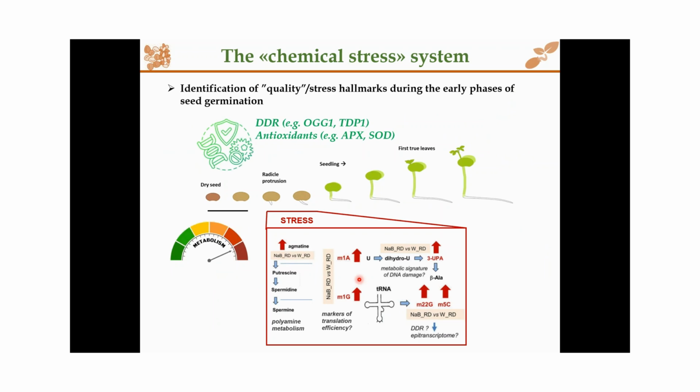So what we learned from this first work, or these chemical stress systems, is that they have allowed us to identify some quality or stress hallmarks that are activated during the early stages of seed germination, because we are working specifically on the pre-germinative metabolism. And these hallmarks can be both DDR and antioxidant genes, as well as different types of metabolites, broadening the type of analysis that can be performed in this sense. And among these metabolites, for instance, the polyamines are related to antioxidant stress, while dehydroxyuracil can be envisioned as the metabolic signature of DNA damage.